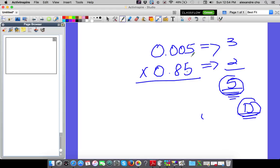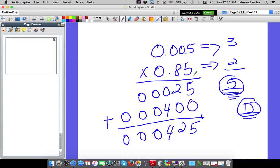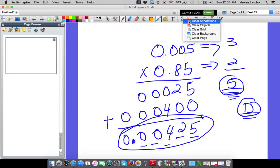We'll multiply it anyway. So 5 and 5 is 25. Then 0, 0, 0. Add a 0. 8 and 5 is 40. 0, 0, 0. Those zeros don't make any difference. But let's do this. 5, 2, 4, 0, 0, 0. Count the number of decimal places. 1, 2, 3, 4, 5. And like I said, our answer is D. So use what you know with multiple choice.